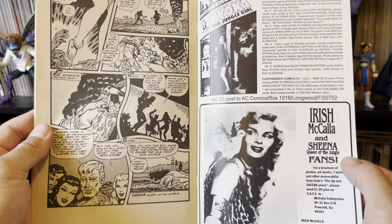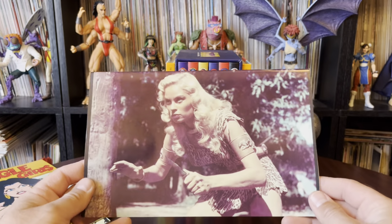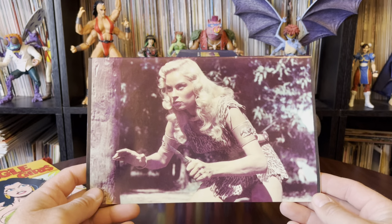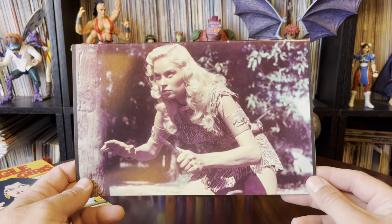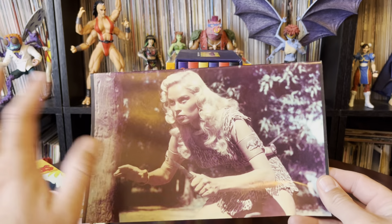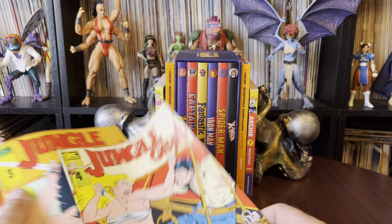Irish Macalla and Sheena, Queen of the Jungle fans. I believe that's her right there. That actually looks pretty nice as far as the color goes. Some of these old black and white things or early color things look a little rough, but that looks pretty good. Anyway, so that is going to be them.